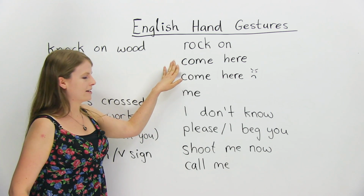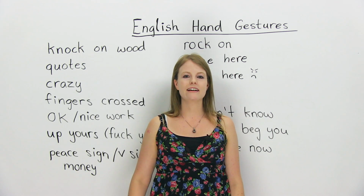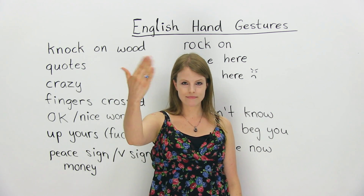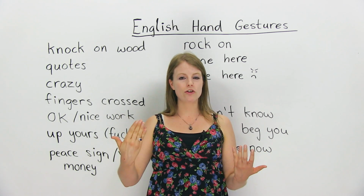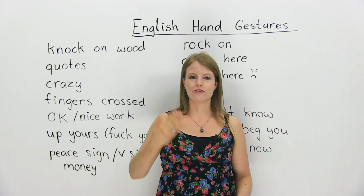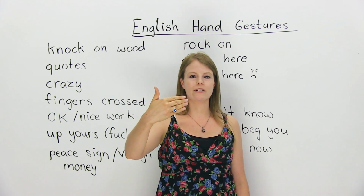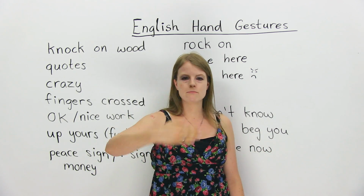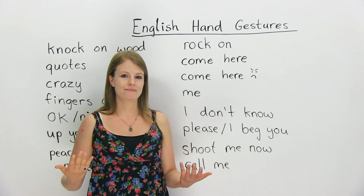Okay, come here. In Western culture, when we want somebody to come, we go like this. This is different than in other cultures. Some cultures, it's like this. We don't do that in Western culture. Our hand is up and we call forward. If we want someone to hurry, we might go like this, okay? So we use that to say, come here.